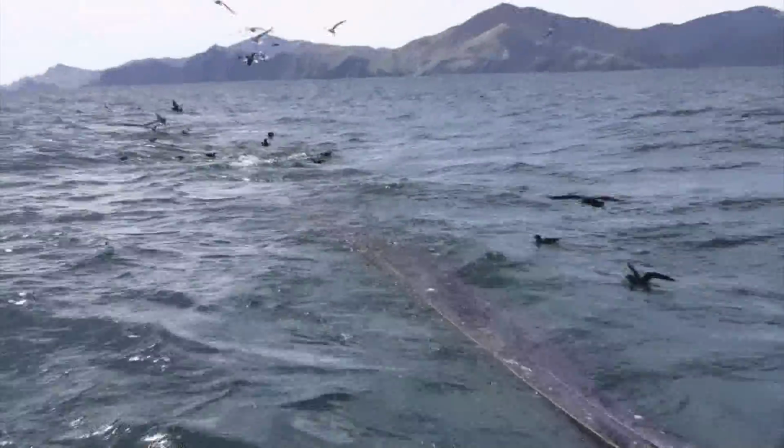The fishermen, they're really excited about it. The fish is coming up so lively that the fish splash around and they actually can't see what they're doing. They have to wear goggles.